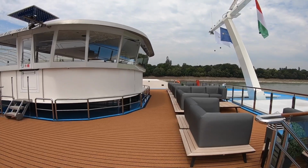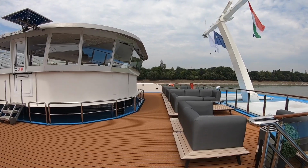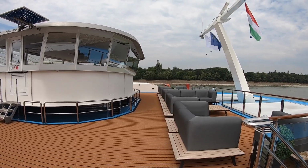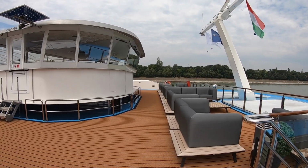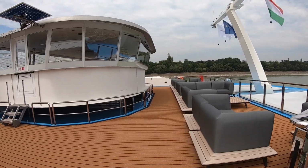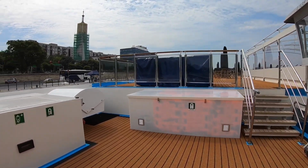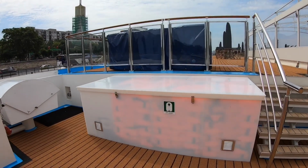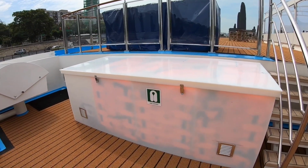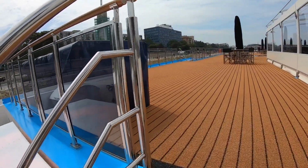We had AmaLee come up next to us in Budapest yesterday, and the decor is very similar. It's a fairly new ship as well, but the difference in the width does make a difference. So let us go up here. In our staterooms, we don't have life jackets. We have all the life jackets on the top deck. You just go to your allocated spot on the top deck and they give out the life jackets. Hopefully it would never need to happen, but that's how they do it on a river cruise.